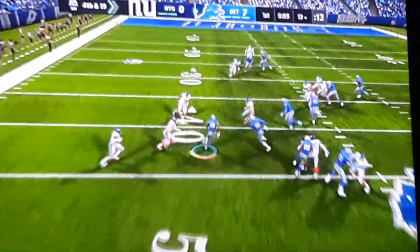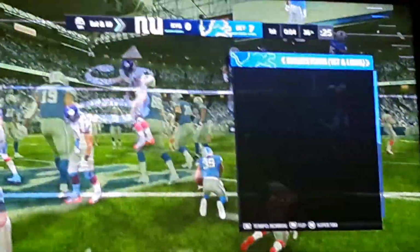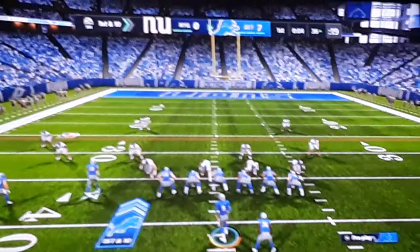And he's ready to run this out. Gets stopped at the 36. And this is going to be a 1st and 10 for the Lions, as they got 4 seconds to go before this first quarter ends.